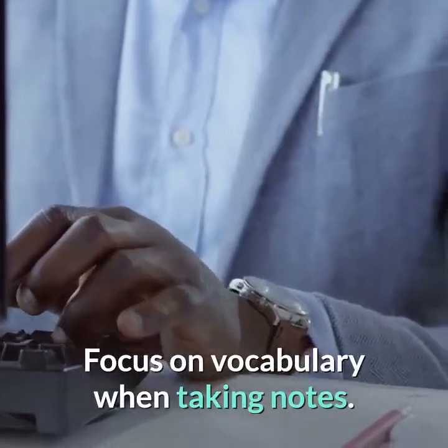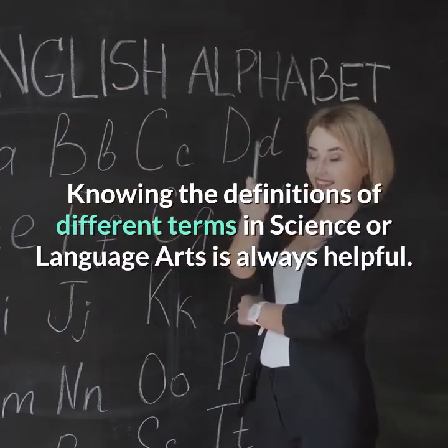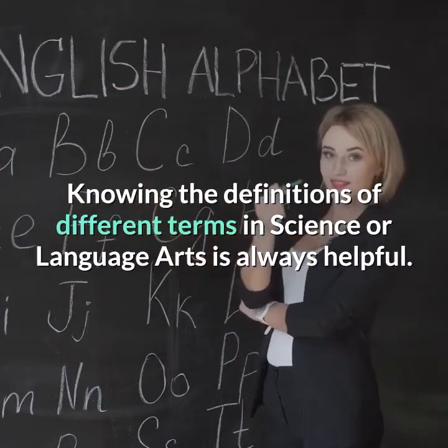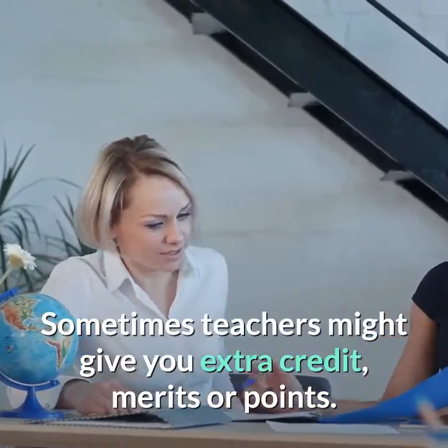Focus on vocabulary when taking notes. Knowing the definitions of different terms in science or language arts is always helpful. Sometimes teachers might give you extra credit, merits, or points.